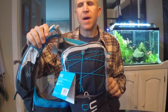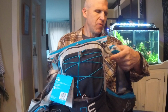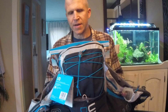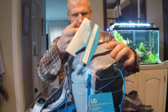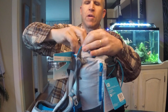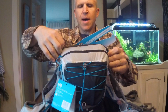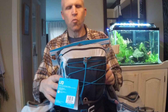There is one water bottle that is in this pocket right here. You would have to obviously find a way to stick another water bottle on here. There is a space in the back of this, in this big pocket right here, where you would stick the bladder. I currently don't have a bladder in there right now, and it might be a little bit tight. So that's the one thing that maybe is not included, is that second large water bottle.